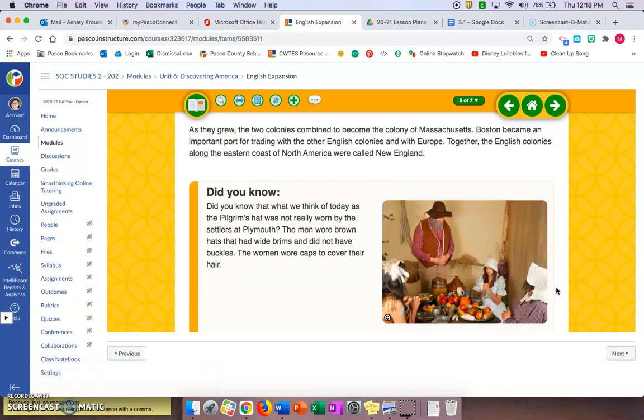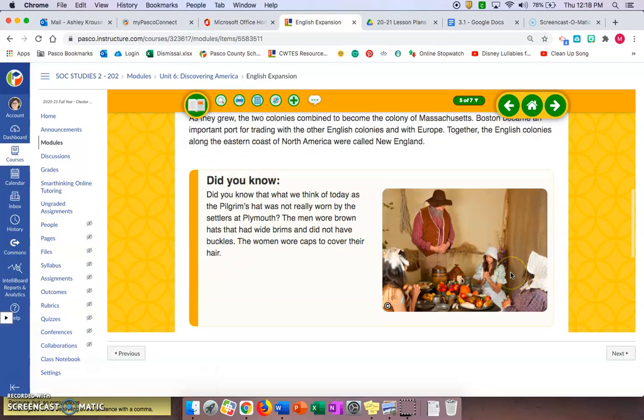Did you know that what we think of today as the Pilgrim's hat was not really worn by the settlers at Plymouth? The men wore brown hats with wide brims, and did not have buckles. The women wore caps to cover their hair.